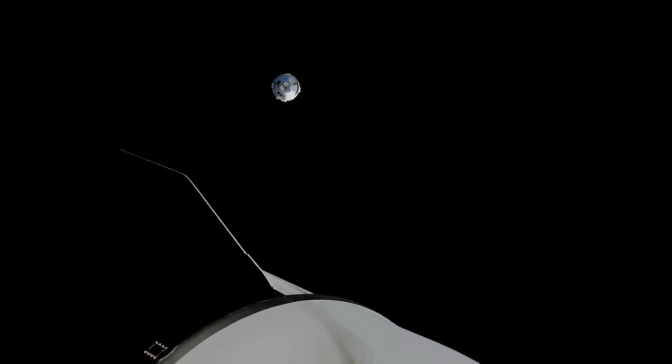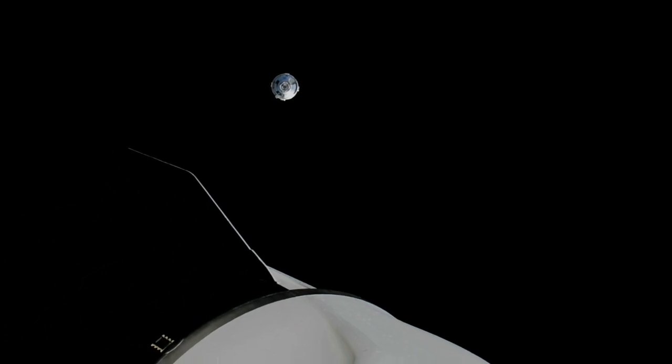It's heading to that point immediately above the station, and we're expecting to see another burn here in about 6 minutes. That'll send it outside of the approach ellipsoid, which signifies joint operations with the two teams. But an image for sure that truly captures the efforts of the commercial crew program and where we are today in May 2022.